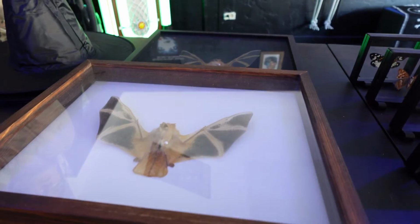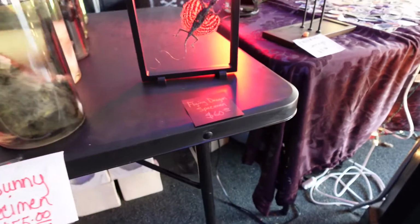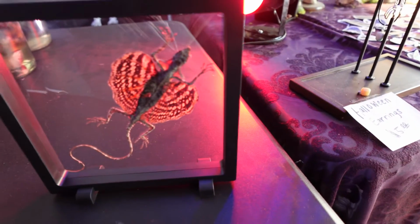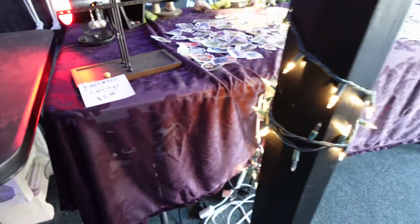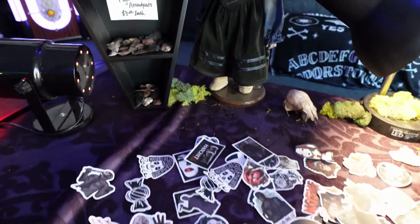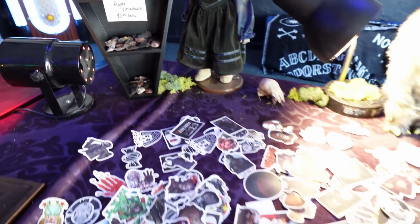I will tell you that most of the prices here on this type of stuff are a little bit higher than what you would see at an oddities or curiosities type show. You're going to find a lot lower pricing there. This is kind of a specialty because they're open all the time. So if you want this at any given time, you can just walk in here and get this. Plenty of stickers, rocks, fossils, things like that.